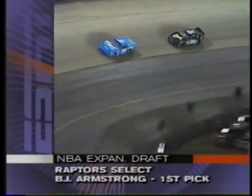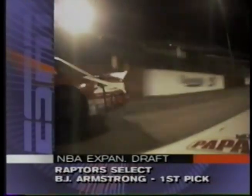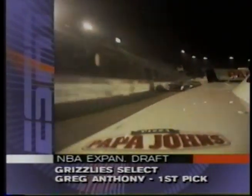221 laps in the books, and boy, we have a scramble around this racetrack. Here's the car 55 making a move by, and that's Scott Walters out of Louisville, Kentucky.